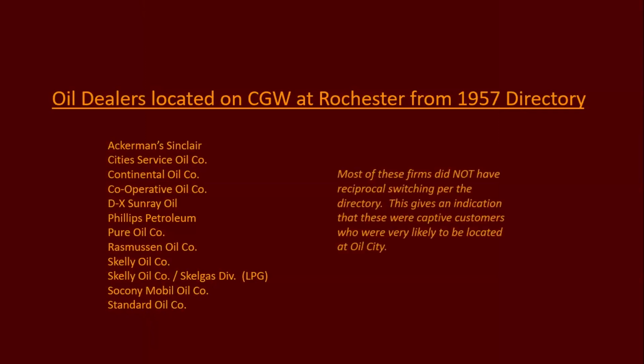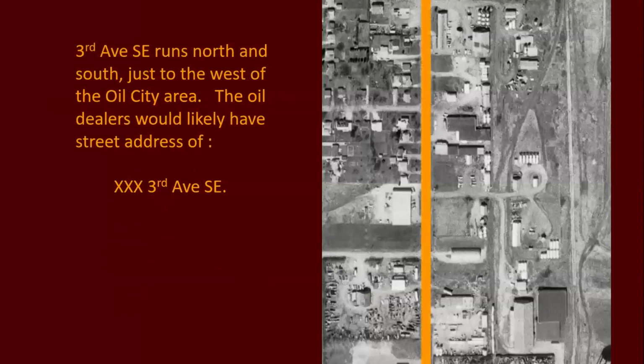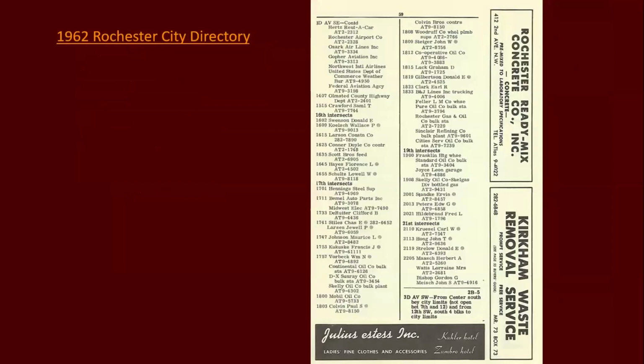So most of these firms did not have, like I said, reciprocal switching. So this gives an indication that these may be ones that were located out in Oil City. But I wanted to find out a little bit more. Well, 3rd Avenue Southeast runs north and south, just west of the Oil City area. So these oil dealers should have an address of 3rd Avenue Southeast. So I got a 1962 Rochester City Directory, which is divided by names, and you can also look by streets, and you can look by address.